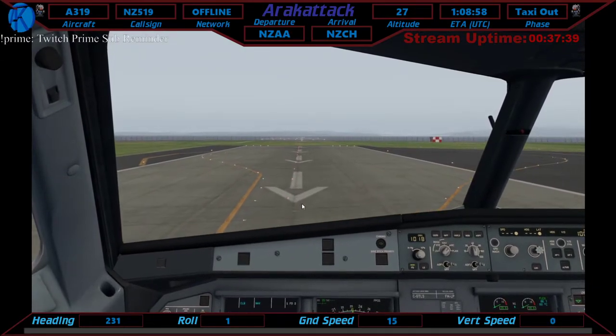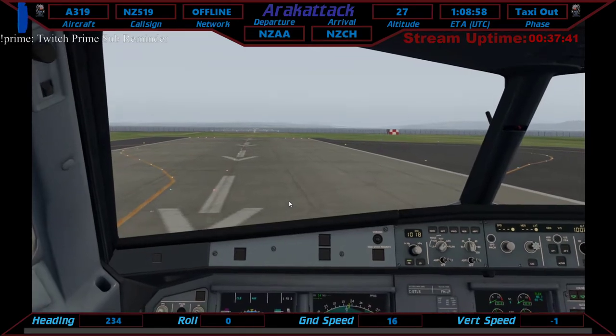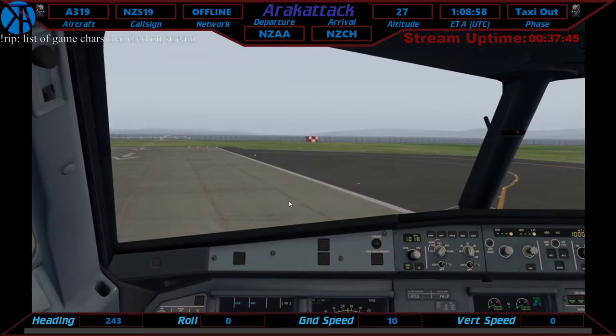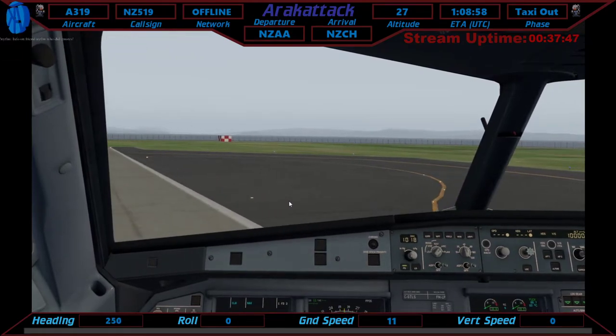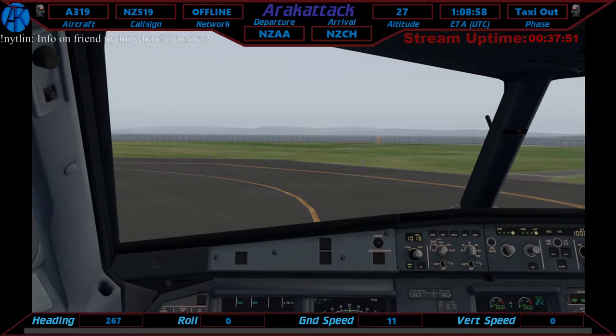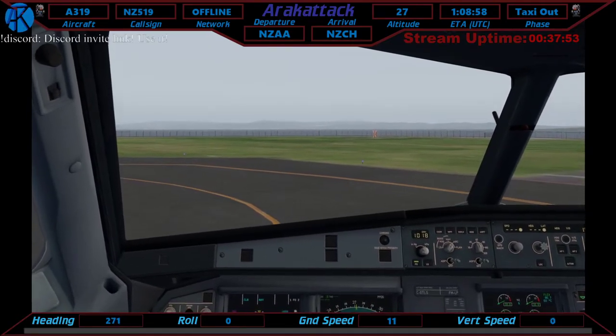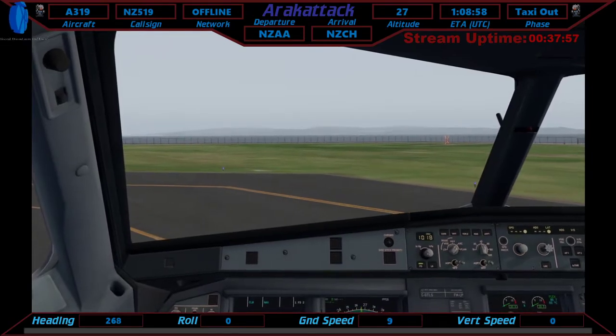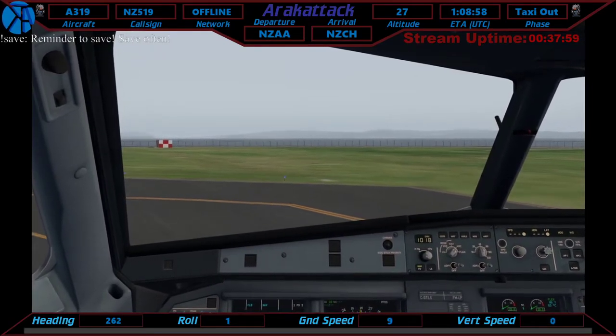Look at our before takeoff procedure. Slow this bird down a little bit, so as not to give the passengers a little bit of a scare as we make this turn.